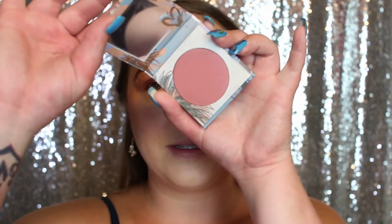So for powder blush, I got this one by Colourpop. I got this at Ulta. This is in the shade Juice Bar. So this is what it looks like. And I feel like it's going to go perfect with the cream blush. So I'm just going to add just a little bit right over top of that cream blush. Okay, that's really pigmented, guys. So just one dip each side.